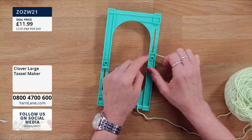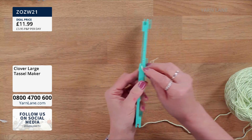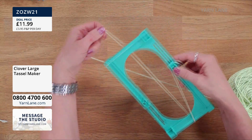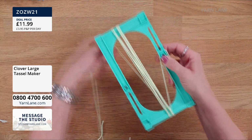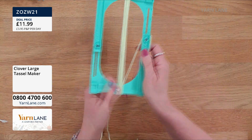So all you need to do is put the yarn in, and you'll see there's a little groove at the side, so you just tuck it in. There's one either side, so it doesn't matter which one you do first. That's just to hold it as you wind it round. Oh, so yes, it's magic. You can wind it round as many times as you like. The more times you wind it, the thicker your tassel is going to be.